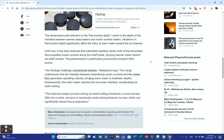Our findings challenge conventional wisdom, Nakayama says. Our study underscores that the interplay between meandering ocean currents and the ocean floor generates upwelling velocity, bringing warm water to shallower depths. Subsequently, this warm water reaches the ice-ocean interface, accelerating ice shelf melting. This internal oceanic process, driving ice shelf melting, introduces a novel concept. With this in mind, we have to reevaluate winds driving Antarctic ice loss, which can significantly impact future projections.